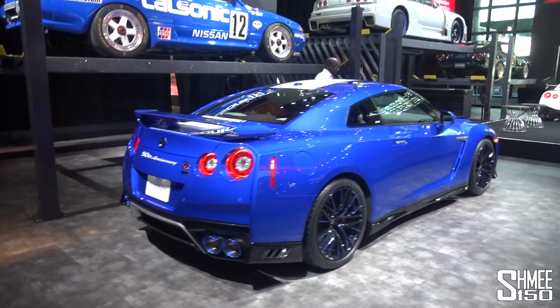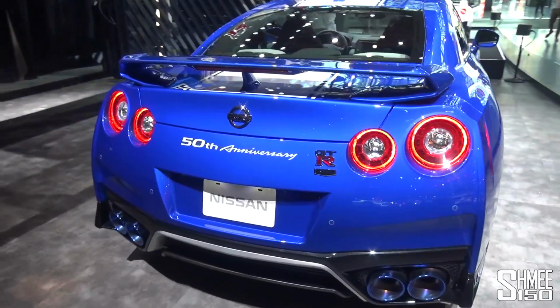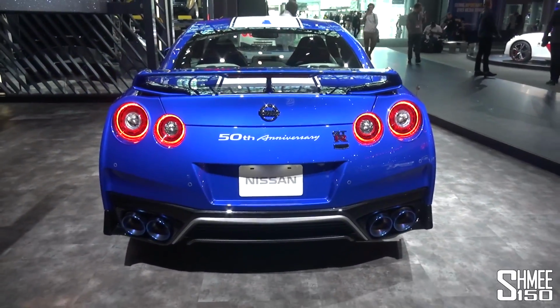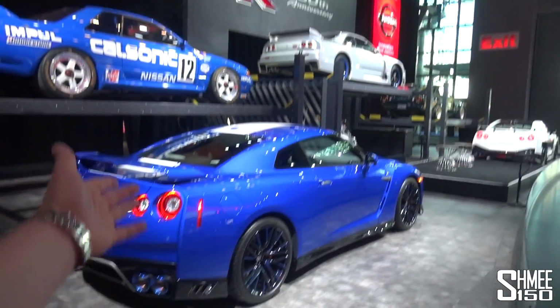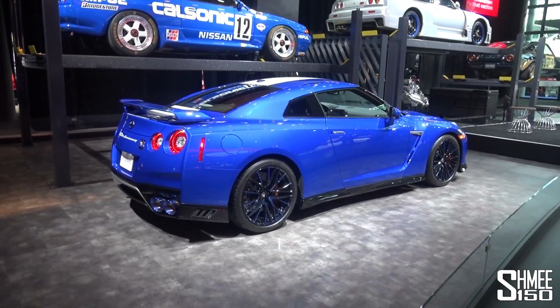You can see the triple white stripe marked at the back, 50th anniversary of the GT-R name. And again, blue exhaust tips. I have a thing for blue, don't I, guys? Anyway, that's here at the Nissan stand. Quite a nice showing from them.